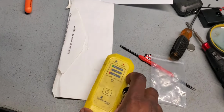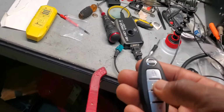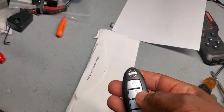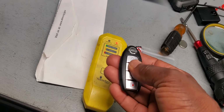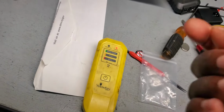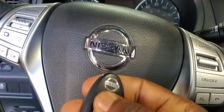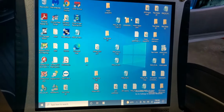This is a tester. You see? Still good. Still good. See now? That means the battery is good. The remote is good, but still it doesn't want to work. Okay, so before we go crazy, we are going to use our Console 3 Plus software, and let us diagnose this car.